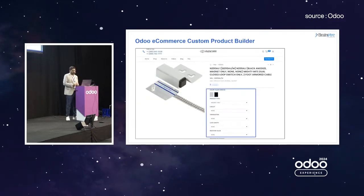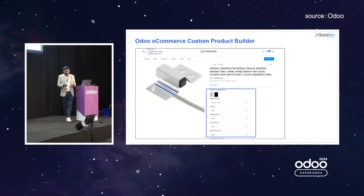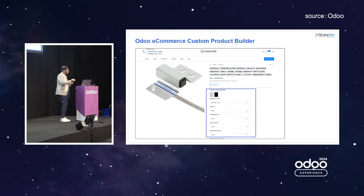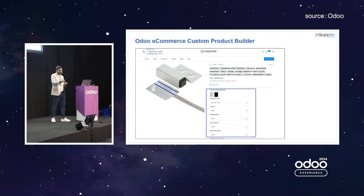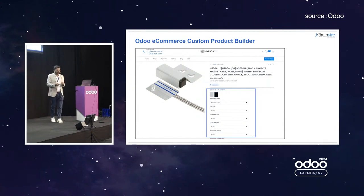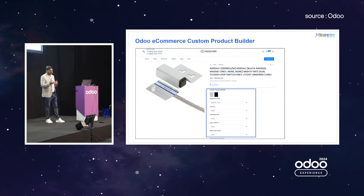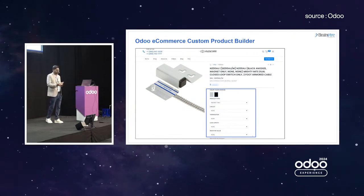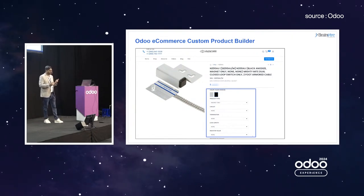This was Odoo e-commerce on the front end. We have given a product configurator. So an end customer who goes on the website can easily select what they are looking for, and their customer is B2B, so they know their technology. They know which product is compatible with what. If they have any concern, they talk with the call center team or sales team.